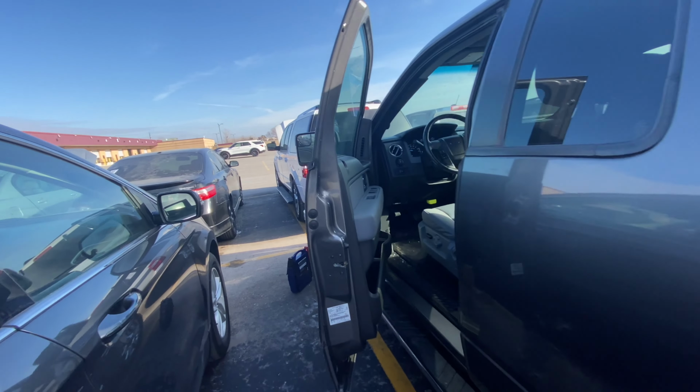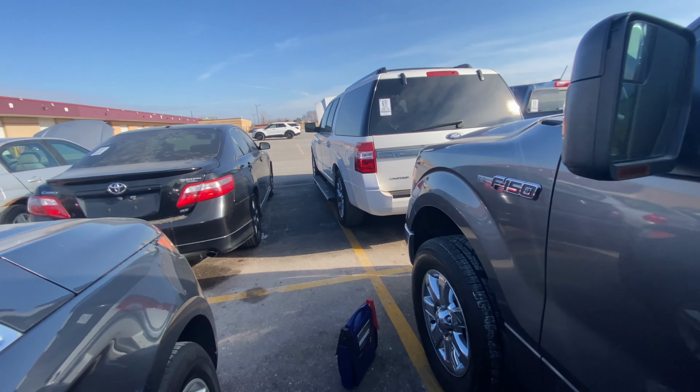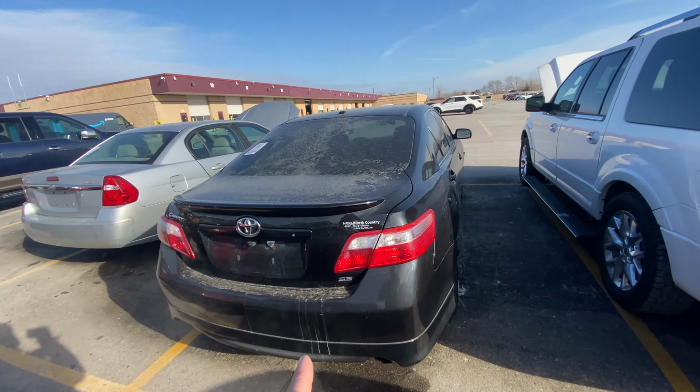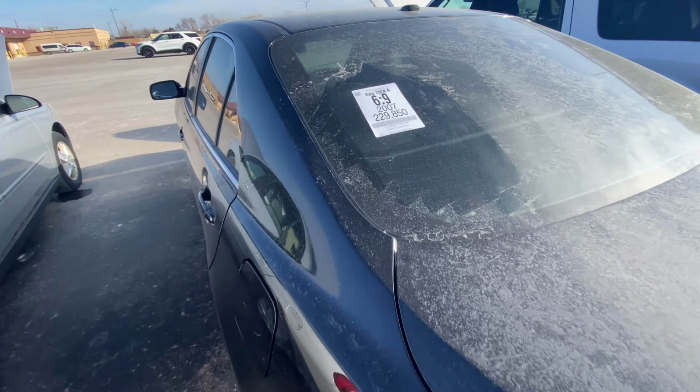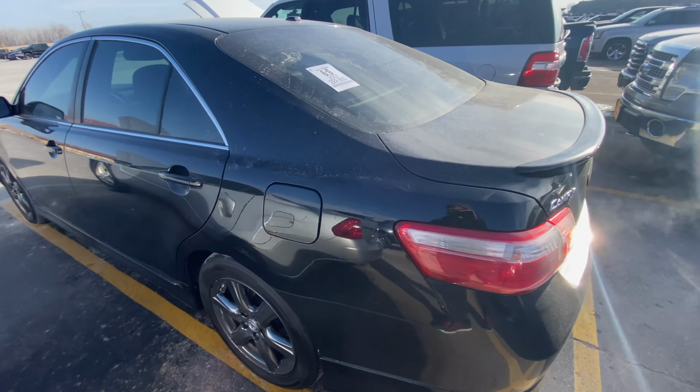But I want to show you guys what I'm looking at. Right here, you guys, is a 2007 Toyota Camry. It has 229,000 miles. Okay, so now, as you guys are seeing right now, I still buy two different types of vehicles. Vehicles that are newer, nicer, I can sell for a lot of money. And then also vehicles with higher miles that we can sell for a cheap price.